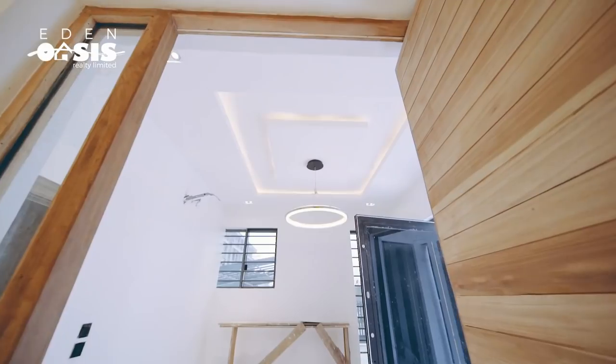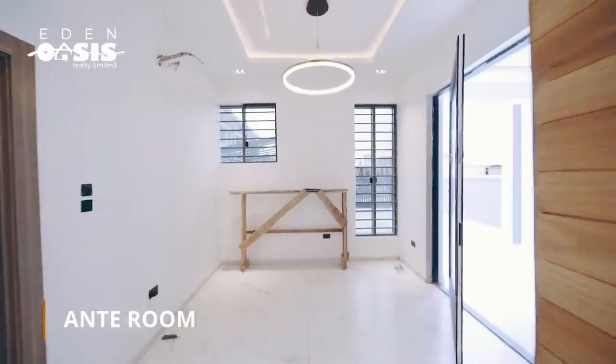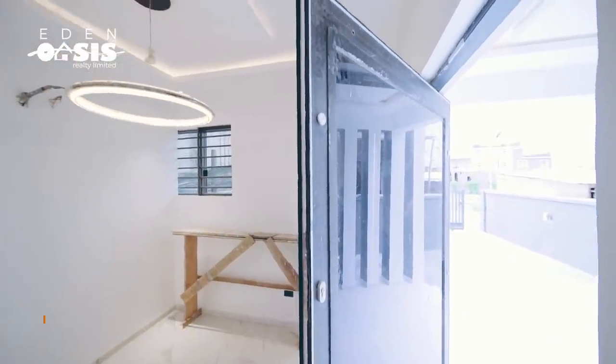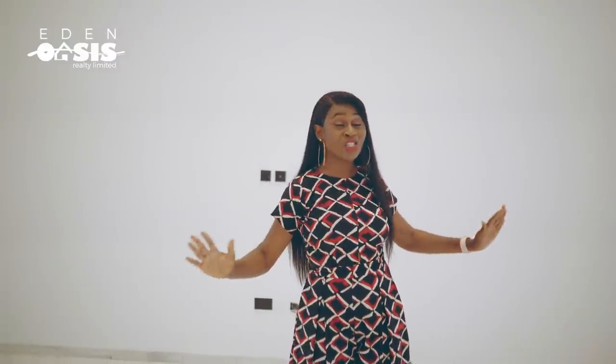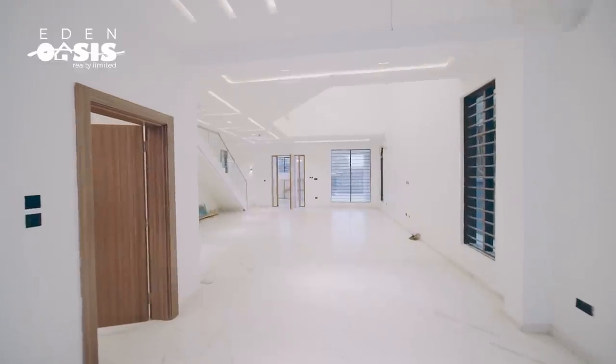Right there is where we have the anteroom. Now, it's such a spacious anteroom. Your guests will be so glad to wait for you right there. So they can actually wait for you at the anteroom before coming into this majestic living area. Now, before we move to any other parts of the house, just appreciate your living area, the fact that it is so spacious, really spacious.